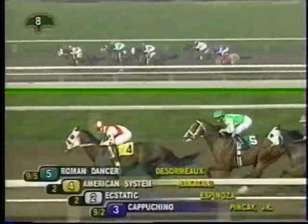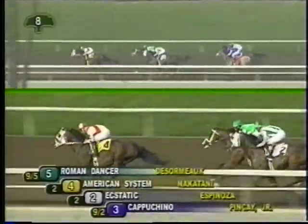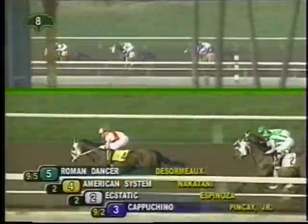Where they go. Roman Dancer flew out the outside gate. American System is out fast. Ecstatic is right there third. Cappuccino fourth, and Crooked Key is the early trailer. They run past the five-eighths pole, and American System now opening up 1.5 lengths on Roman Dancer. Ecstatic coming through at the rail, a close-up third. Crooked Key and Cappuccino the last two.